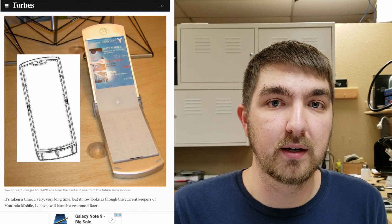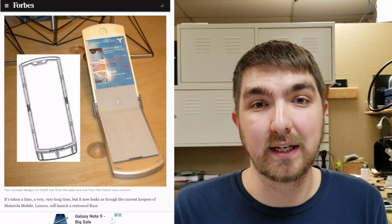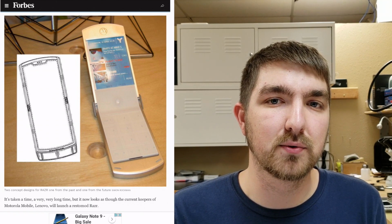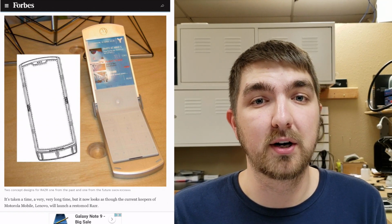I'm very interested in this because I love Motorola phones and I like the design of the Motorola Razr, and I was actually trying to get a Motorola V9 because that phone will actually work on 3G, but this is probably a better idea, especially if it's going to run Android and it's going to support LTE or possibly 5G.